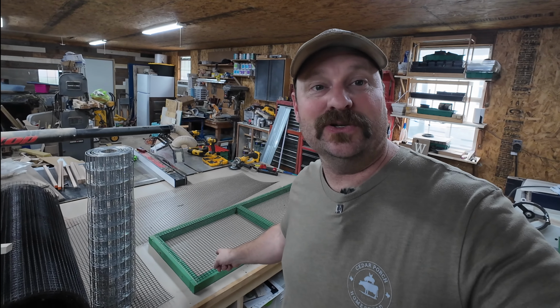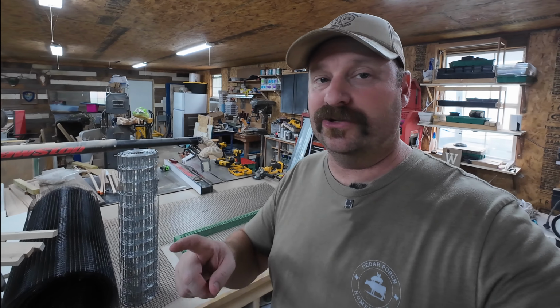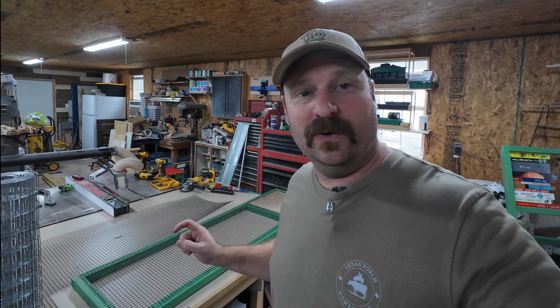Okay, so not only am I replacing that 1/2 inch by 1/2 inch welded wire, I'm also going to be reinforcing it with this heavy gauge wire that I had laying around in the shop because, well, this isn't the first time predators have gotten us. So the last time I did this was with our mobile chicken coop. I replaced it with this extremely heavy gauge wire, and we've had no more problems with predators getting our birds in the yard. So that's what I'm going to do with our quail pen.